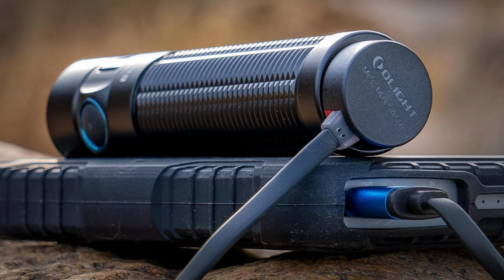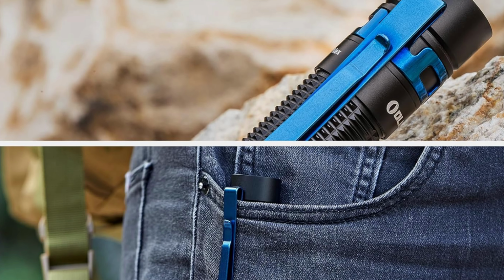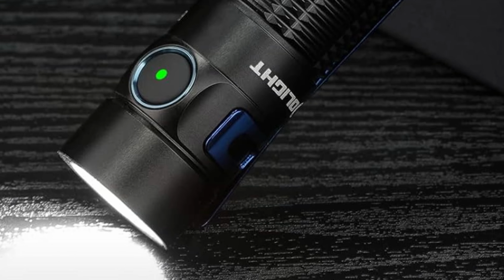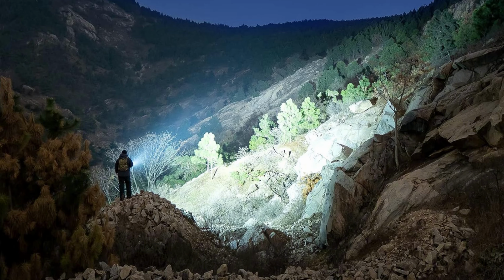Magnetic tail charging and tail stand ability add convenience around camp or the garage. Grippy machining and weather sealing round it out. It's a good gadget because it's a reliable, carry-friendly light that covers chores, emergencies, and night walks. Powerful when you need it, compact when you don't.